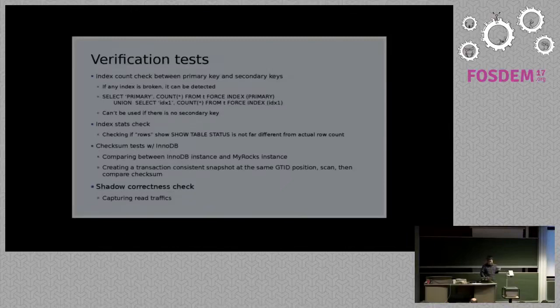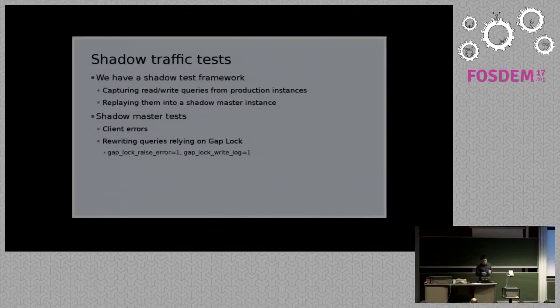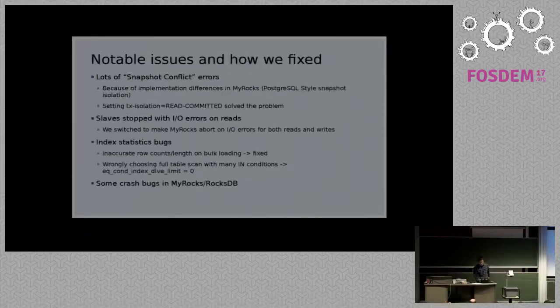And shadow correctness check is another important feature for us. We have a shadow test framework, capturing read and write queries from production instances, then deploying them onto shadow test master or slave instances. We have custom audit plugins to capture queries, and a logging framework called Scribe, storing them into the data warehouse, then deploying them as shadow queries on the shadow instances. We did that as a shadow master test before deploying master instances, detecting client errors or finding queries relying on gap lock. We have several commands to list queries relying on gap lock, then fix them before deploying in production.